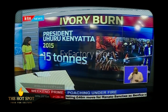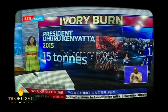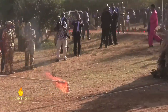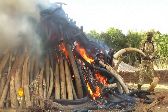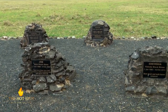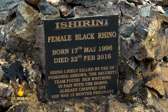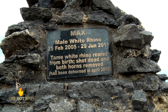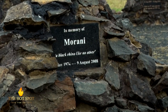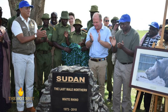In 2015, we saw Kenya set ablaze 15 tons of ivory, at that time the largest stockpile of ivory to be set ablaze. Over the years, Kenya has been fighting poaching that has been endangering wildlife. More reason why there is a rhino memorial honoring the lives of all the Old Pejeta rhinos that have been killed in the poaching epidemic. This is a reminder of the devastation of the illegal wildlife trade, but also an inspiration to all who visit and continue supporting rhino conservation.